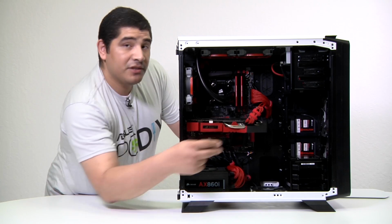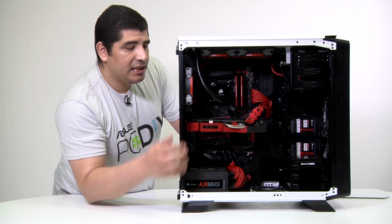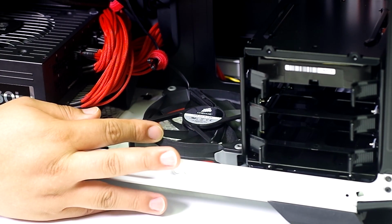So we have 2 front intake fans, which already came with the chassis, the 2 fans that would be used in the closed loop water cooling solution, then 1 back exhaust fan, and then another fan down here at the bottom, which could be served as either an intake or an exhaust.